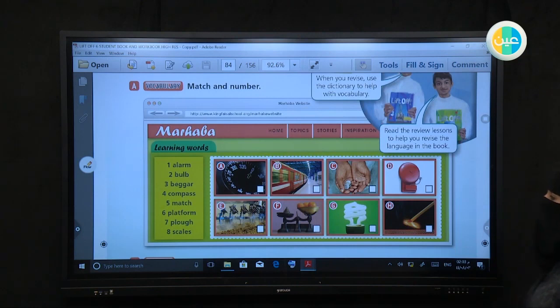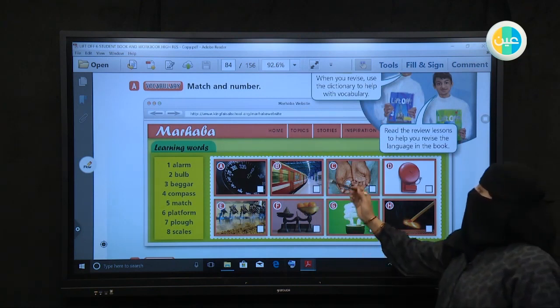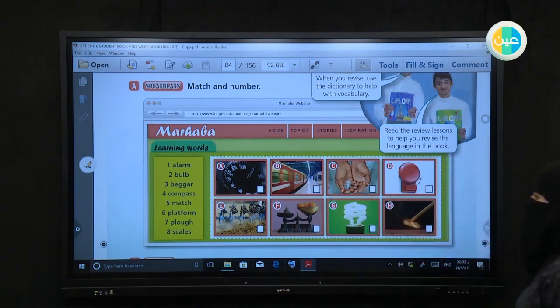We have words. We're going to match these words with the numbers, okay? So we have 8 pictures and 8 words. We're going to match them. First word we have is a ram. Number 2, bulb, like light or lamp. Number 3, beggar, the person who asks people for money.